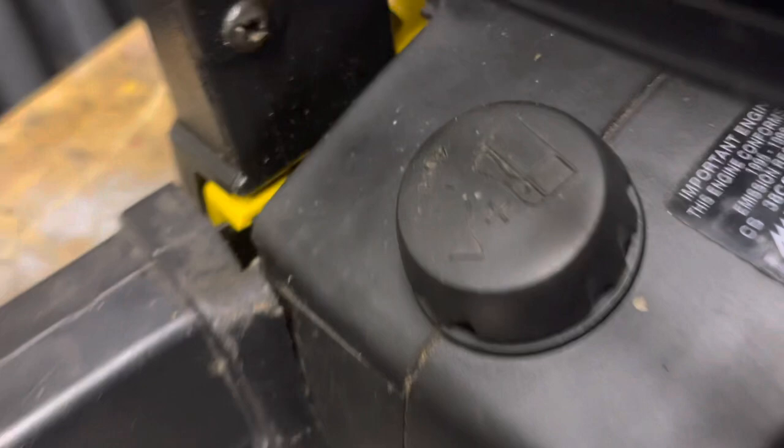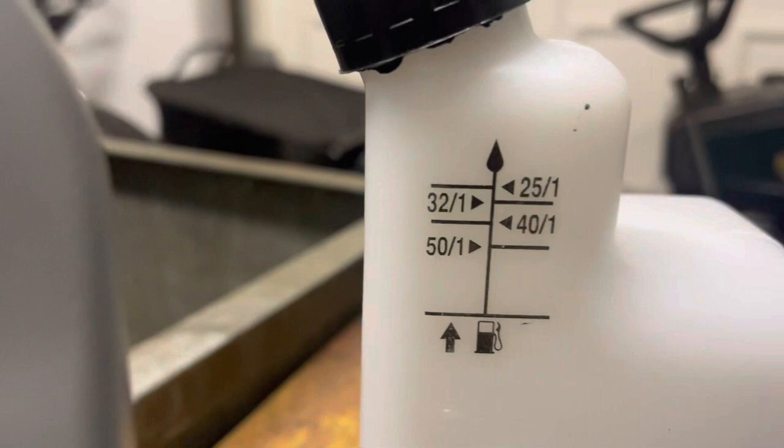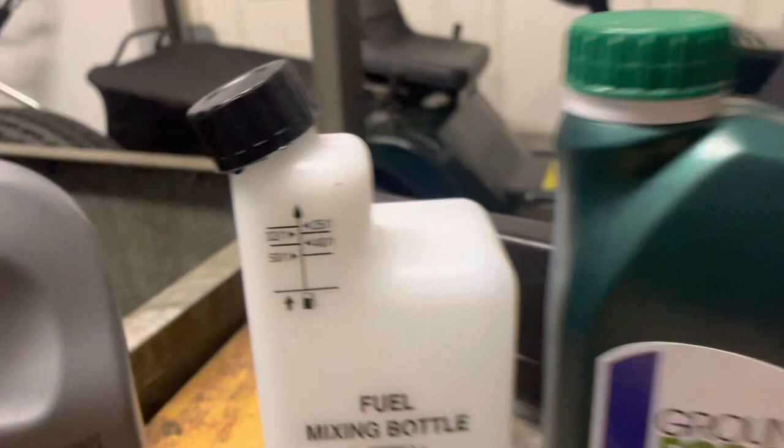I don't know if you can see it on there. If I turn it a bit. Hang on. 40 to 1. Yeah. So that means that much petrol and that much oil. So, let's get going.